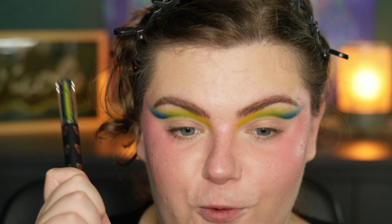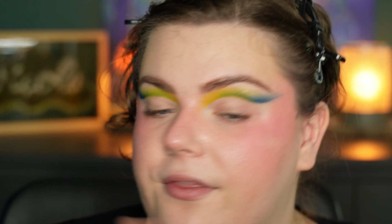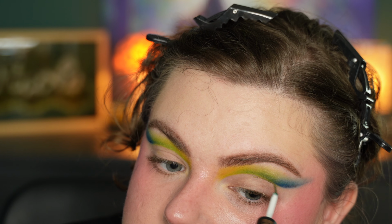Now, to make it look even more interesting, I will be using the Toph Multichrome eyeliner, and I will draw a graphic liner beneath the cut crease we just created. I just start here.